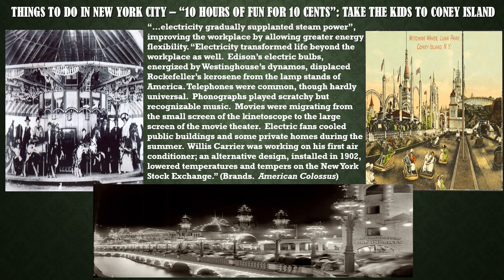Things to do in New York City. Ten hours of fun for ten cents. Take the kids to Coney Island. You can stay there for ten hours on ten cents. That ain't bad. Ten cents was more then, of course, but still pretty cheap entertainment. So this is something you didn't have to be a rich person to afford. Again, you could go to the department stores even as a poor person and just look around. But you probably couldn't afford much, if anything.